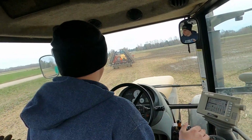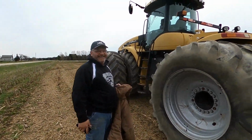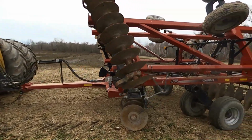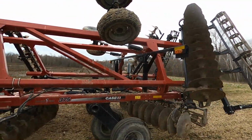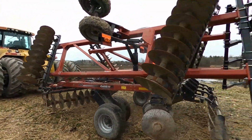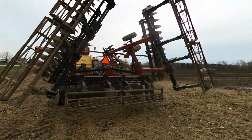Real quick, see if he needs anything. So YouTube, this is my dad. He gets to run the big 4-wheel drive. We're pulling a disc. It's a 375 Case. We just got it not that long ago. Super, super nice. And we're gonna see how well it does this year. It did well last year, and hopefully it keeps doing well.